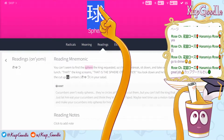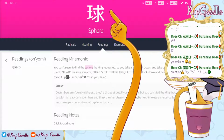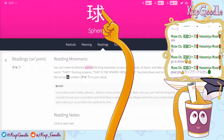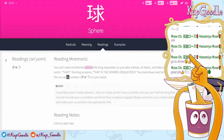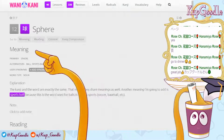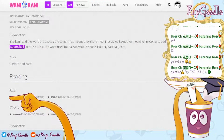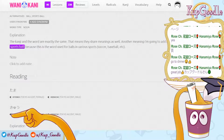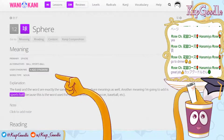That's weird. Just remember that the king sphere sounds cool. That the king requests a sphere, he requests a bunch of cucumbers. I don't know. Examples, sphere, and that's not gonna be Q, so what is it gonna be? Thomas, so, well, that's the same as... Oh, well, look, it is Q. Well, it's the same as balls, so that's good.